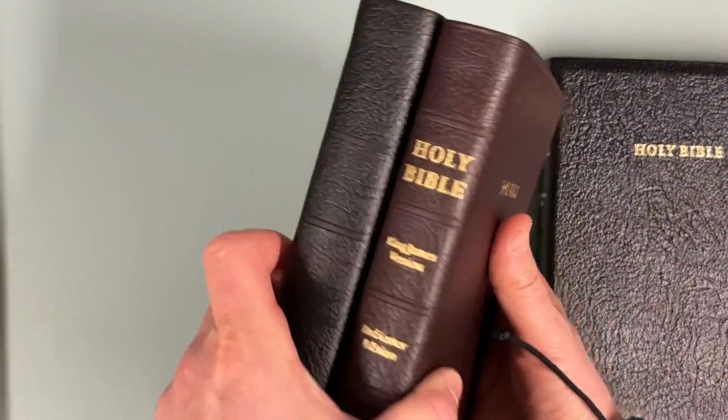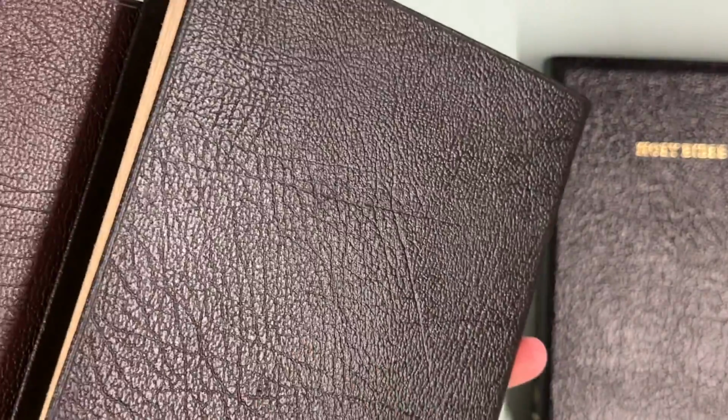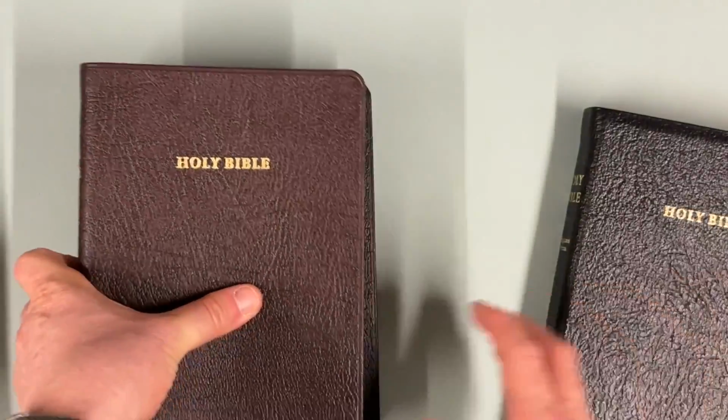However, I am a particular fan of these particular ones. I think this is the same as that, so I would imagine that's French Morocco, and this one is a calf skin. So actually, I think I prefer the French Morocco bindings there on that occasion.